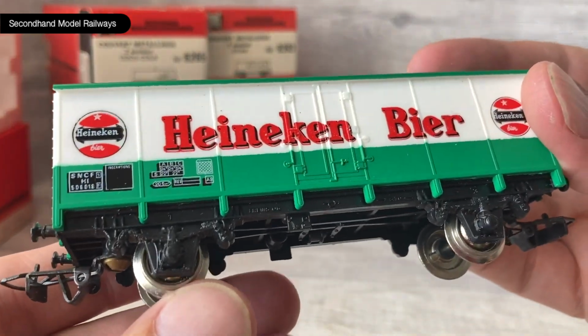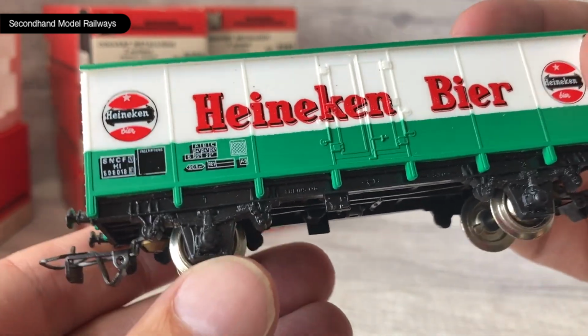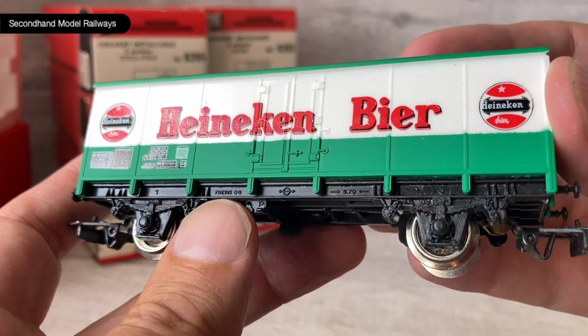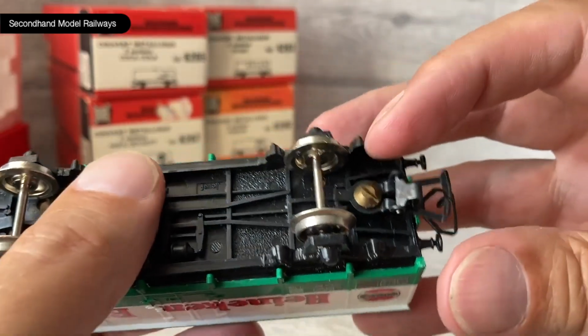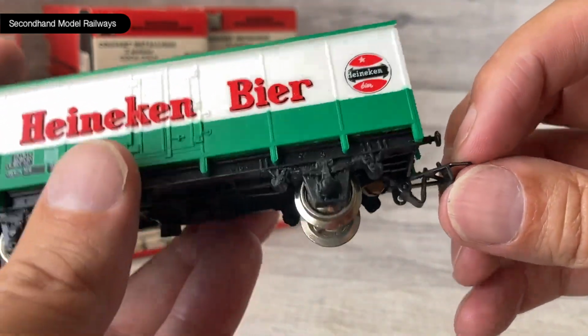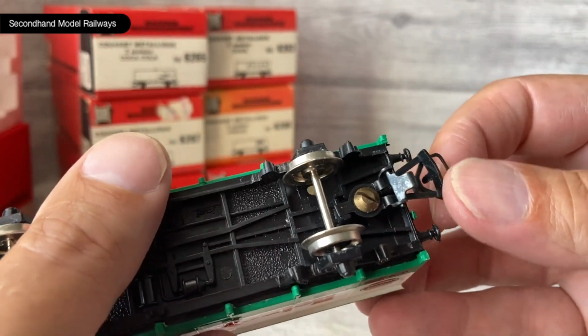There doesn't seem to be any brake gear near to these wheels either, but you get a fairly good representation of springs and various bits of the suspension there. Hopefully you can see on the video that there are some words and numbers actually moulded into the chassis as well, which is a nice little addition. The couplings are attached with these screws, so you can change them if you want, and they're old-fashioned metal ones. They're quite big as well, but you have an opportunity there to change if you want to.